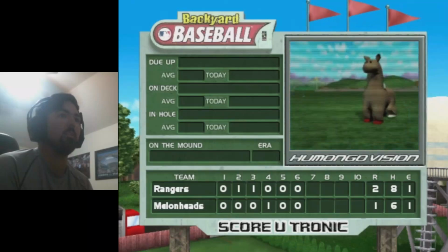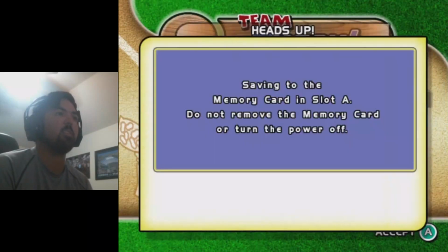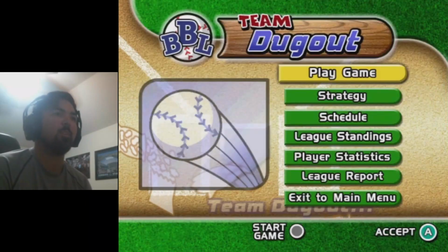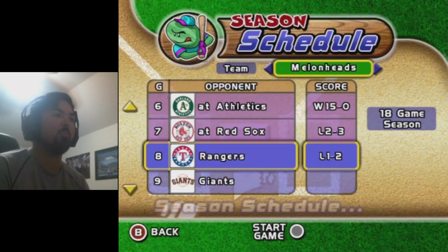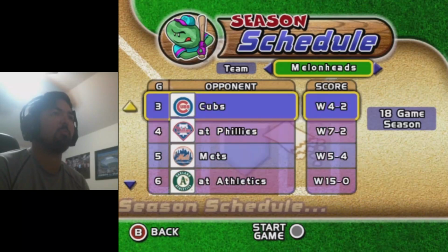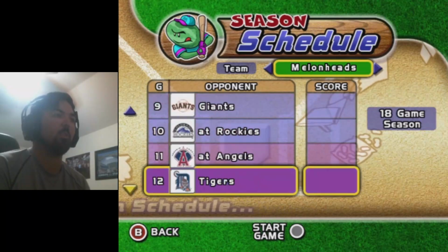And the Melonheads go down 2-1. Ichiro gets his 10th stolen base of the season, and that's really all they have to celebrate. What a rough game, tough game. Bats have gone cold the past two games after their huge 15-run win against the Oakland Athletics. They're now 4-4 on the season.